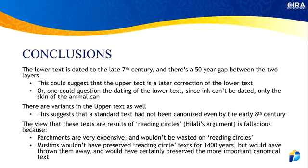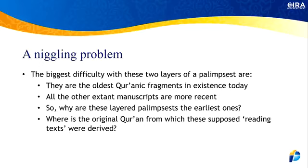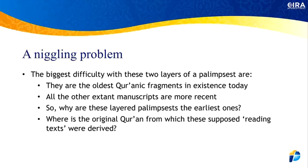And I think that we don't need to go into all the conclusions on this one here. But there is a niggling problem. I want to end with this one. With all these problems of the differences and the changes and the fact that these don't follow any of them, look at the one niggling problem that I want to bring up. The biggest difficulty with these two layers is, number one, these are the oldest Quranic fragments in existence today. All the other extant manuscripts are more recent. So why are these layered palimpsests the earliest ones? And where is the original Quran from which these supposed reading texts were derived?